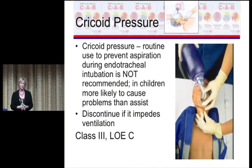The bottom line is routine cricoid pressure to prevent aspiration during endotracheal intubation is not recommended in children, and it's more likely to cause problems than assist. That has been my experience. I don't use it. A common sense plan is if anybody does give you cricoid pressure, and you're having any problem, have them release it. Okay? It does not prevent aspiration either.